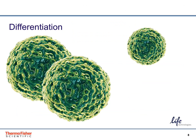The next step of the workflow I'd like to discuss is differentiation. Currently, the only protocol we offer is a differentiation into neural stem cells. As we add more products to our catalog, we will also offer differentiation to other cell types.